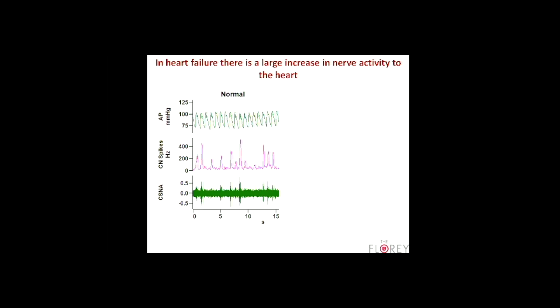So this shows you the results from a normal healthy animal. The top trace is blood pressure, and every time the heart beats, as you know, the blood pressure increases, and that's the pulse you can feel when you feel your own pulse. So each time the heart beats, there's an increase in pressure.